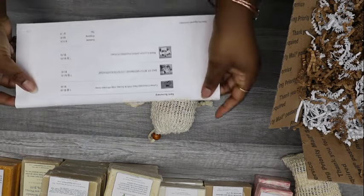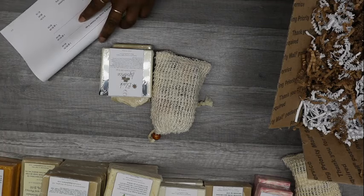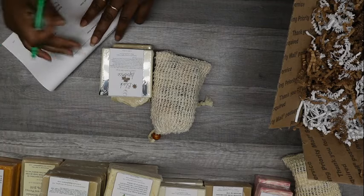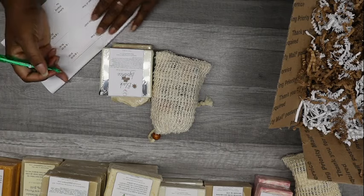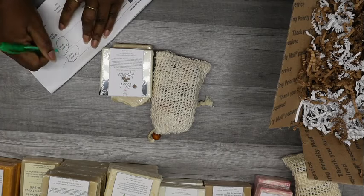Why did this pack and ship print out this way? I don't know. But here we are. So I'm going to fold this back because I ain't trying to share nobody's information. So we're going to go ahead and mark these off. Say that, yep, we got them.